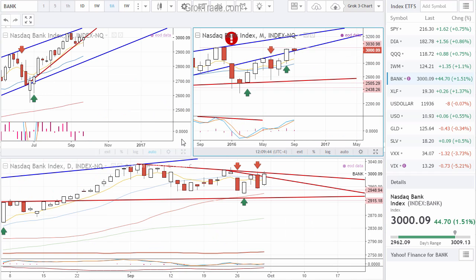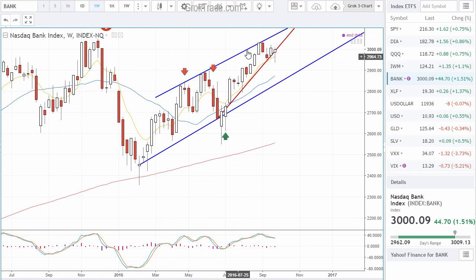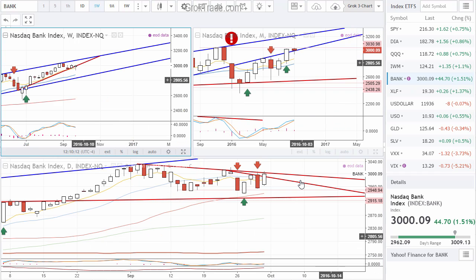If I look at the banks' weekly chart, you have a rising wedge. We tried to break down in this rising wedge. We came back closing above it. It's so interesting to see how we almost broke down, and that was going to be the death of the banks for the weekly chart to break down like that. It did not do it. Came right back higher. The question is will it give up the ghost next week?